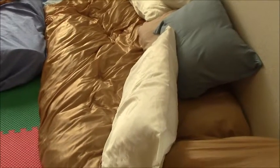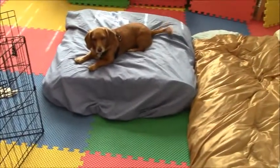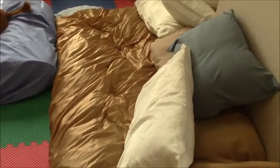So this way, two significant others or humans could sleep on this side and the pet can sleep on this side. So the pet is still close to the human who desires the closeness, or another pet could go in this other bed and you have space.